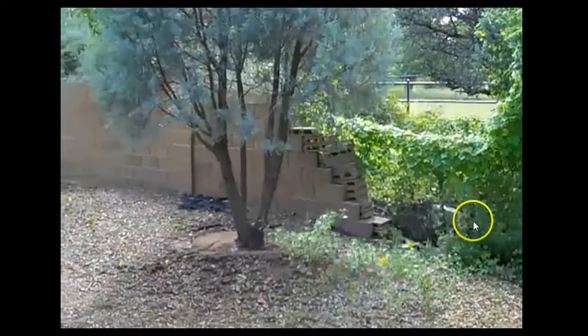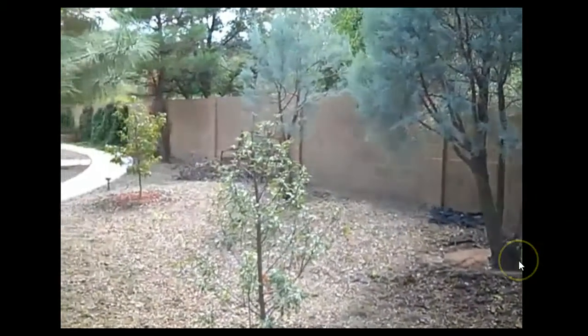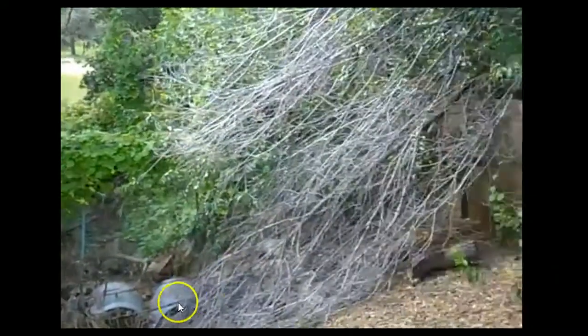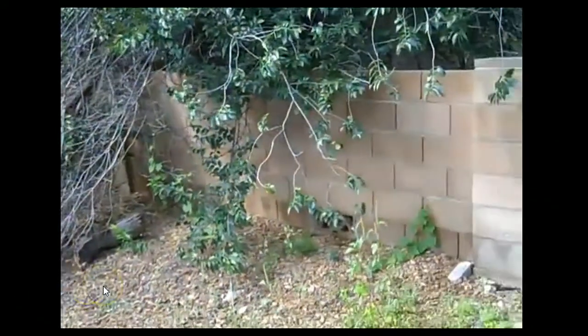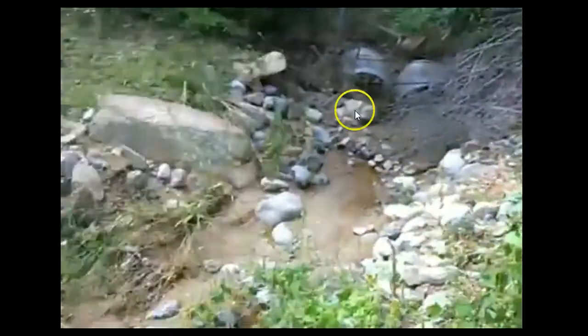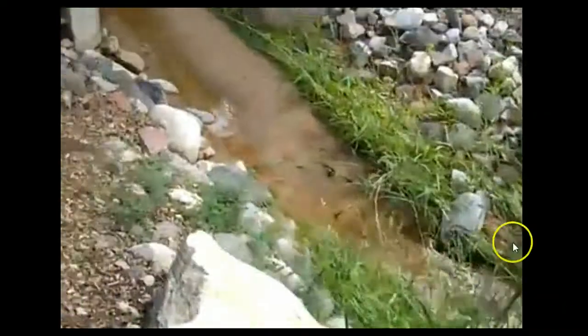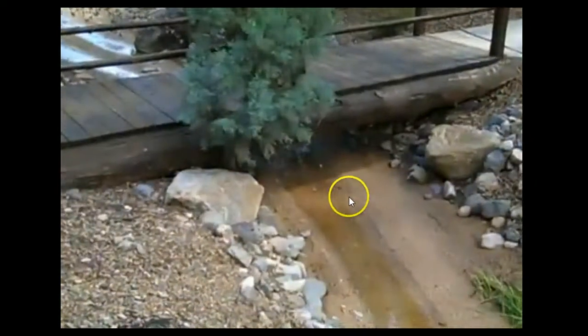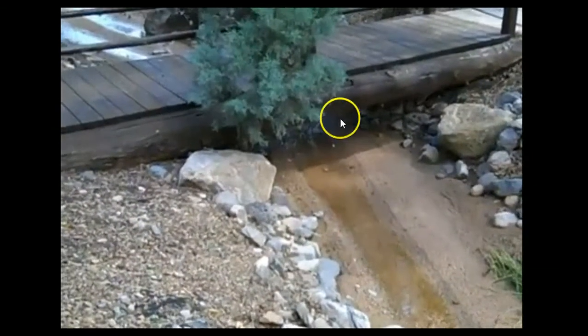Now this is my block wall. You can just barely see the culverts. I'll get back to them. There's two of them, and they're quite big. Never had a problem, but this was about a $15,000 block wall. Now the water, this was a dry creek that had riprap. Now you can see this is 4 to 5 feet deep right here.